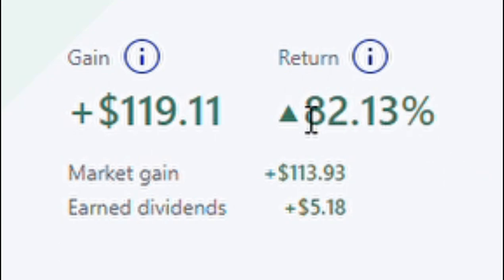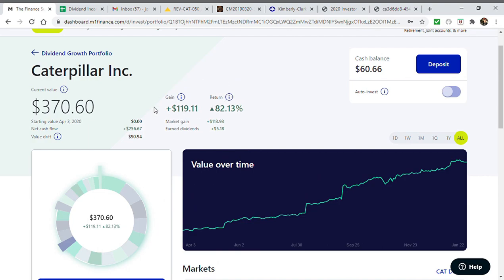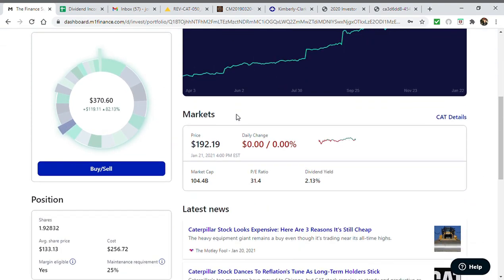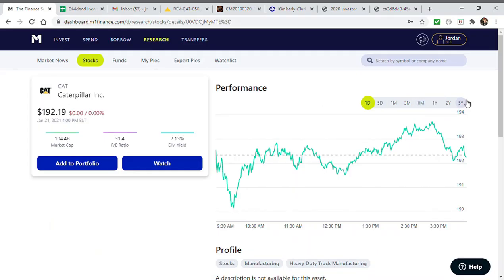We are currently up 82.13% on a money-weighted return, and we are up $119.11 when you factor in dividends and market gain. And we also have a dividend payment coming from them in, I believe, a week or two. But if we scroll down here, you can see that I currently own almost 2 shares of Caterpillar. I have an average cost basis of $133.13, and it is currently trading at $192.